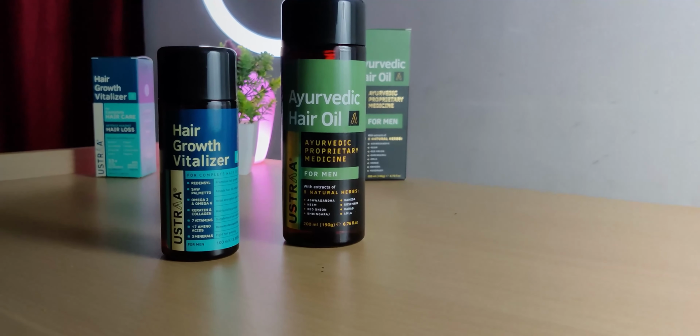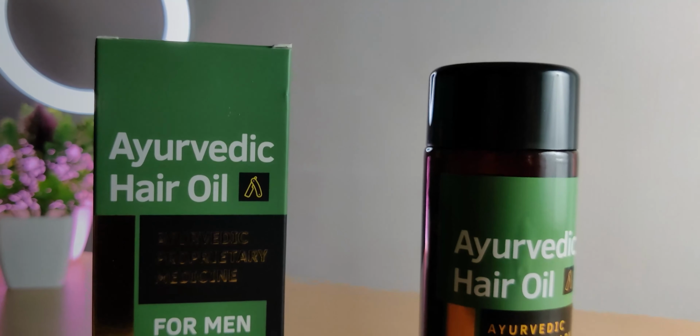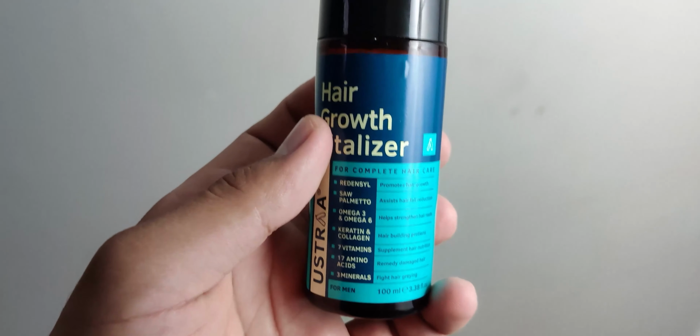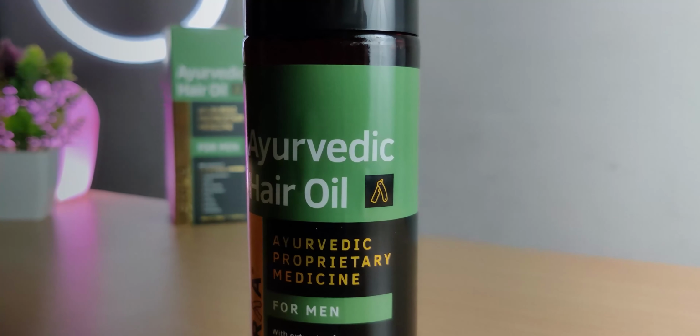Now, talking about the consistency, because the Ayurvedic hair oil is an oil-based product, it is prone to be a little heavier than a water-based product such as the hair growth vitalizer itself. But as I have been using it for a really long time now, I'd say this: it is a little heavier when we compare it to a water-based product, but it feels so lighter when we compare it to another hair oil, say coconut oil. As good as it is, coconut oil is very heavy and it can easily make our hair oily and our hairstyles weigh down. And that is actually the main reason why I swapped coconut oil for this one.